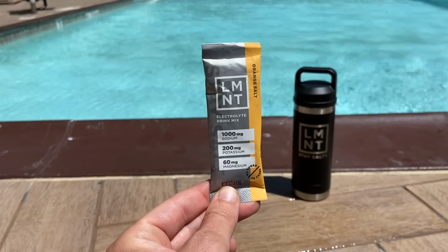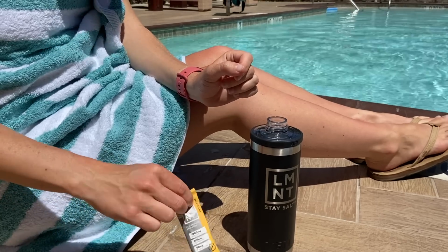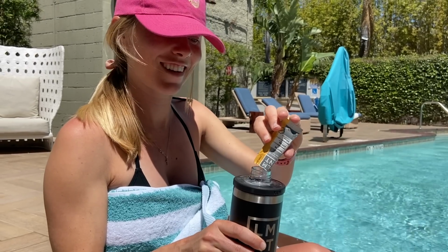I found that I need a little bit more sodium because electrolytes are needed for so many things within the body, but having low levels of electrolytes could cause things like low energy levels, headaches, muscle cramps, obviously all the things that I want to avoid right now. So I definitely make sure to have enough electrolytes.